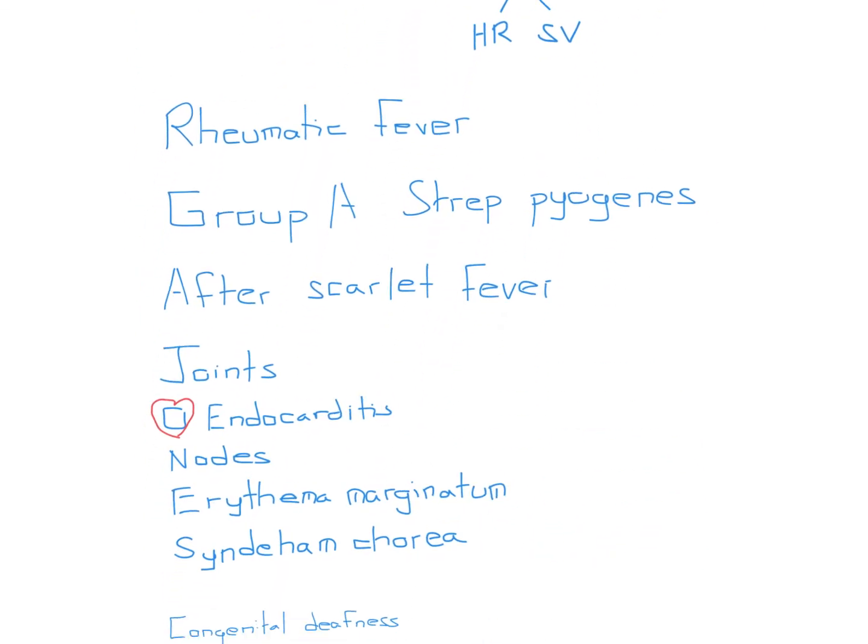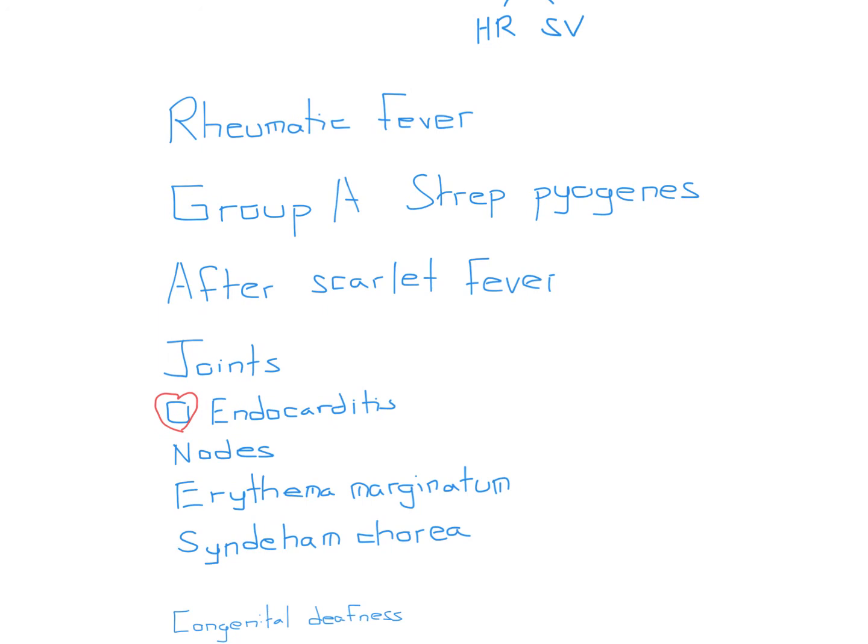And so talking a little bit more about the other option choices, we have rheumatic fever for another one. This one is actually caused by group A strep, which would be strep pyogenes. Rheumatic fever actually occurs after scarlet fever. And the thing about rheumatic fever is you need to have these 5, not necessarily all 5 of these, but at least some of these symptoms to be able to diagnose this. And this patient did not have any of these.